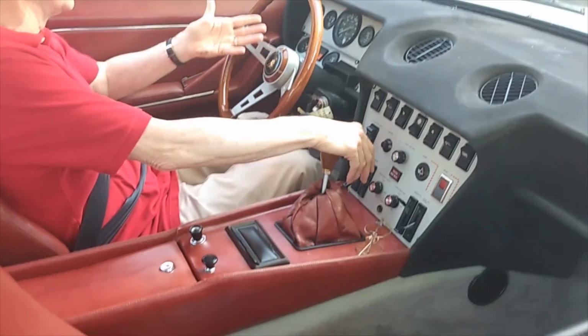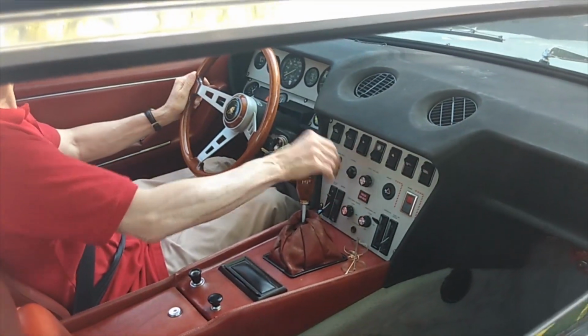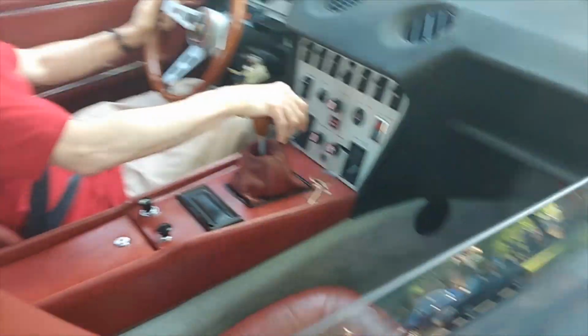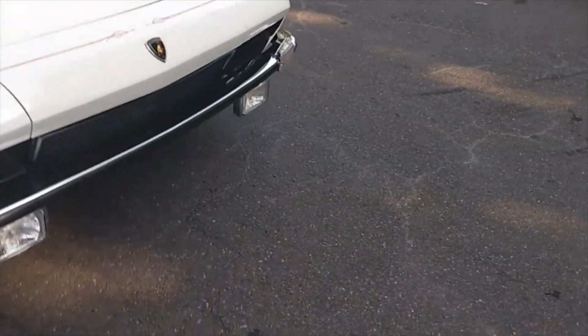This is very big. I wonder if you forget what all these flip-flop switches do after a while. Probably not. Got a locking compartment there. And no glove box. But hey, who needs a glove box?